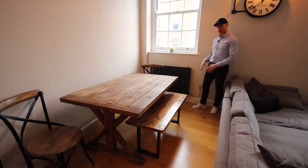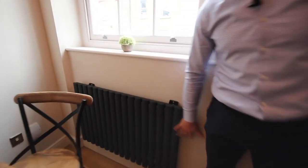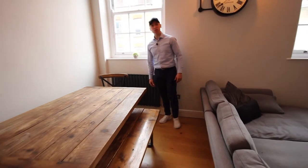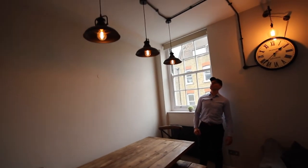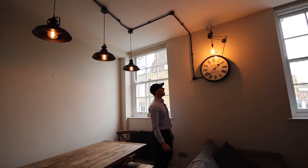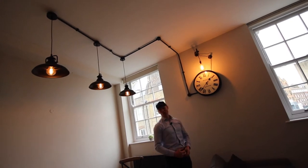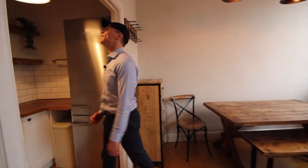Again, the fixtures and fittings in here are really nice. They're really new. I don't know if you can get close in on this, Ollie. This radiator, which kind of goes in with the industrial theme, has a grey matte finish, which is really nice. What else do we have here? So you've got this industrial light fitting, which is really unique. You can see the ducting, which is obviously where the electrical wire is running. This clock here looks cool. And that thing there, it looks cool. It looks like it might have come from the clink. The clink. So, kitchen here.